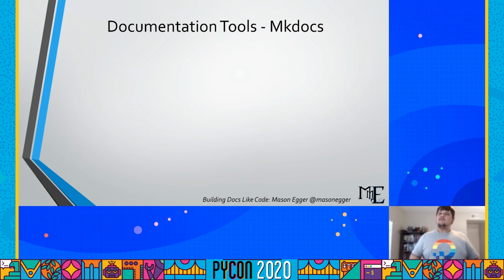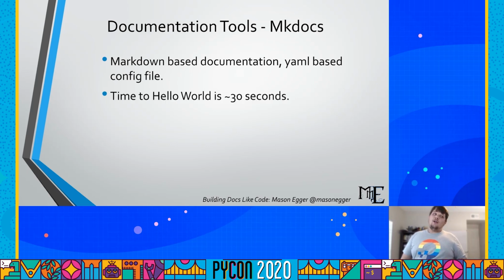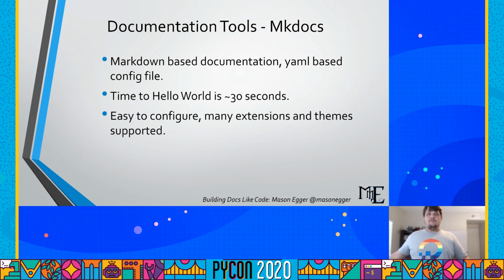So MkDocs, or MkDocs, I actually don't know how they prefer it to be said, is a markdown-based documentation, YAML-based config file tool. It is honestly, in my opinion, the easiest static site tool I've ever seen. There's a YAML file and there's a directory where all your stuff goes. Organize it accordingly. It works amazingly well. The time to hello world on this tool is about 30 seconds. It is super easy to get it up and running. It is easy to configure. There are many extensions and themes supported.